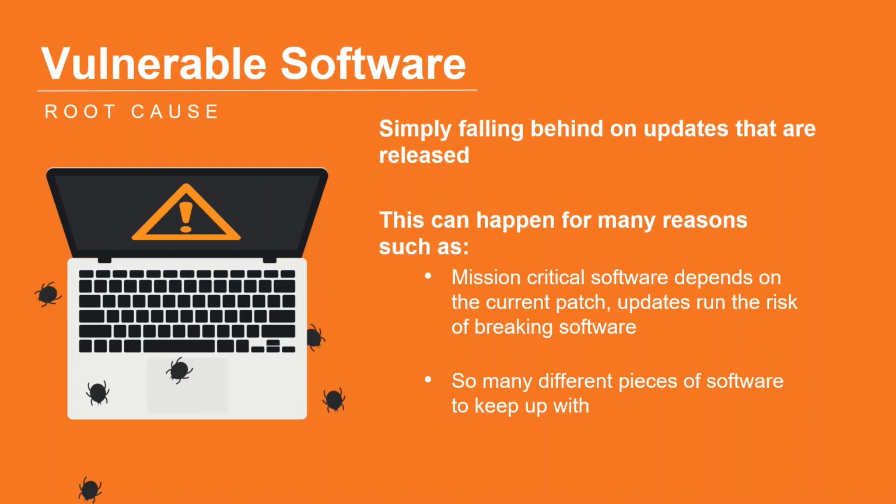So first we have vulnerable software. I'm going to call it outdated software because I will say vulnerable a lot, and it's very repetitive, so I'm going to call it outdated software, but it's vulnerable software.